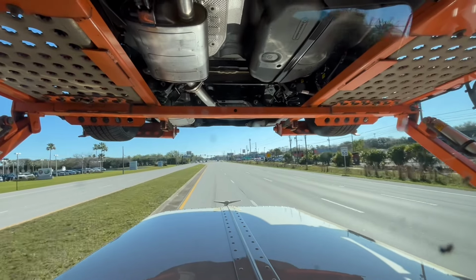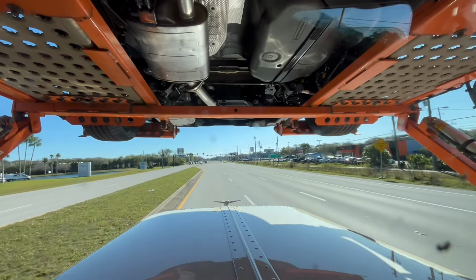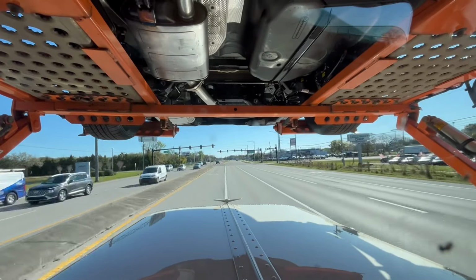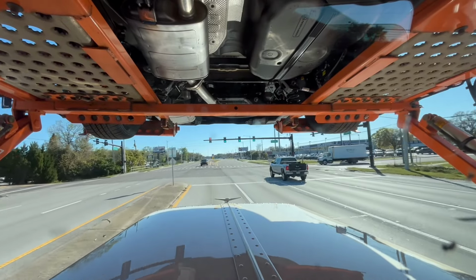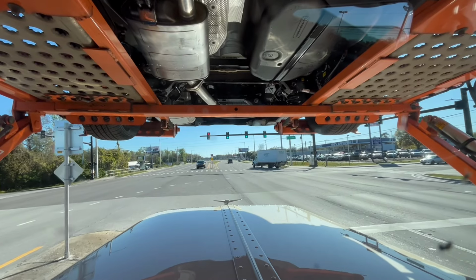So the dealership I'm delivering to is Greenway Kia, but it looks like all these dealerships in here are also Greenway. They got Ford, Chrysler, Dodge, Jeep, Ram, Fiat. I think I saw an Alfa Romeo sign back there. So we will find out in just a couple minutes.